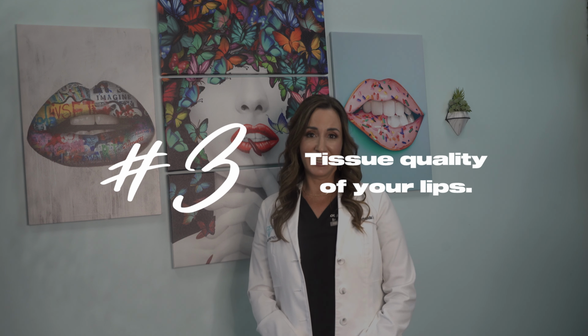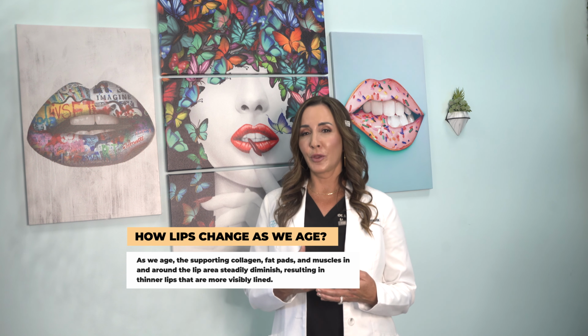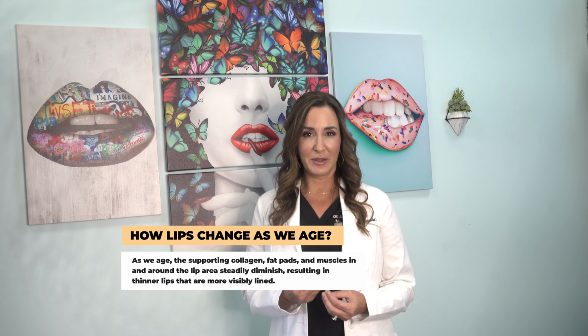Number three is the tissue quality of your lips. When you're younger, you actually have a lot more collagen and baseline hyaluronic acid in your lips, so they're plump. We're looking at more adding volume or maybe changing those natural proportions to give you a little bit more pop. When you get older, you lose collagen in your lips, you also lose that hyaluronic acid. So I like to say as we age, our lips go from plump grapes to raisins.